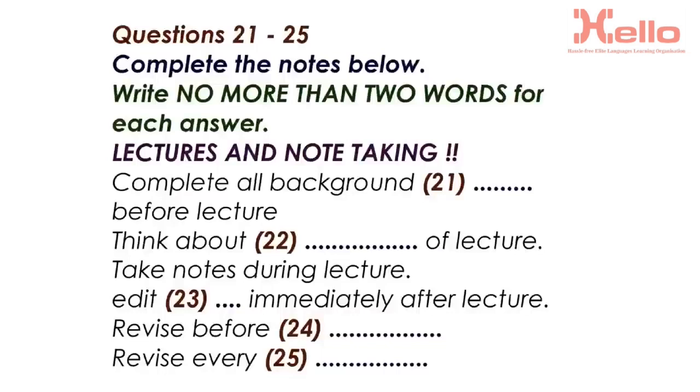Okay. Now that brings us to the lecture itself and the actual business of writing notes. But there's a lot to deal with there, so we'll come back to that later. What I'd like to do for the moment is continue with the process of note-taking and move on to the next stage. Any suggestions for what that might be? When the lecture is over, you mean? Yes, once you're able to sit down somewhere quiet with your notes.